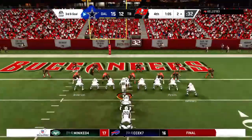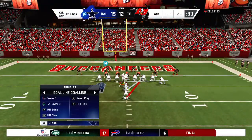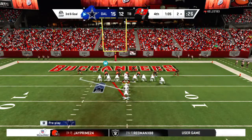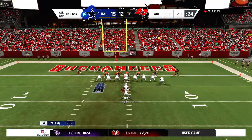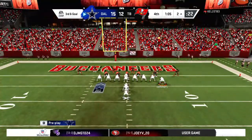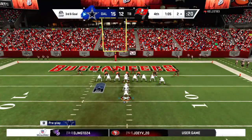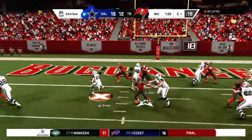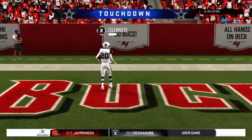A lot of tired bodies on that field, but this is a big play, 3rd and goal. Come on, Pilot, 64, weak. Check 6 down. Switch. Get it. They'll try to run with Breida, and he'll get in.